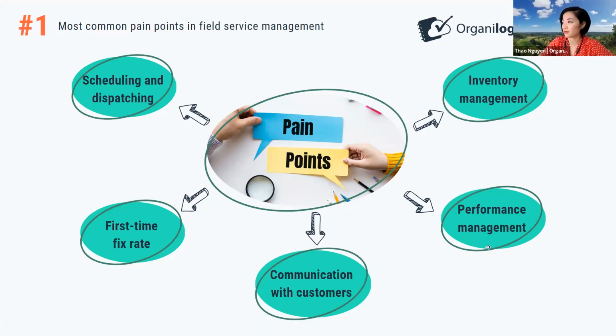Let's move on to the fourth common pain point, which is performance management. So this is one of the most important and complex aspects of field service management. It involves measuring and improving the performance of your field service operations, such as productivity, efficiency, quality, or profitability. It involves collecting, analyzing, and reporting data on various aspects of your field service activity, such as number of jobs completed, cancelled, or rescheduled, or average time to complete a job, or travel time, or idle time. First-time fix rates, or customer satisfaction rates, and most importantly, the revenue generated or costs incurred and profit margin.